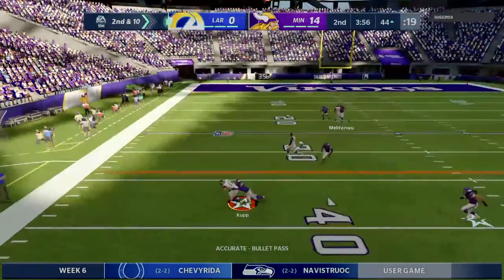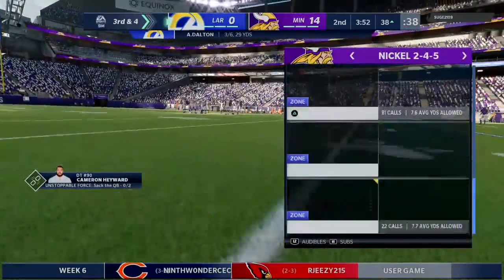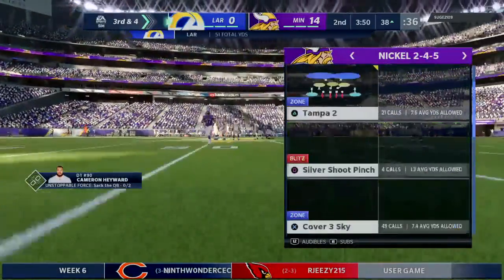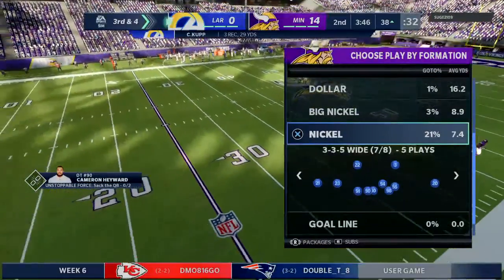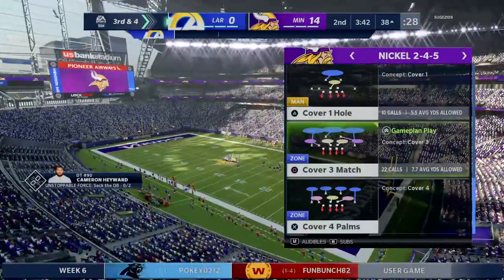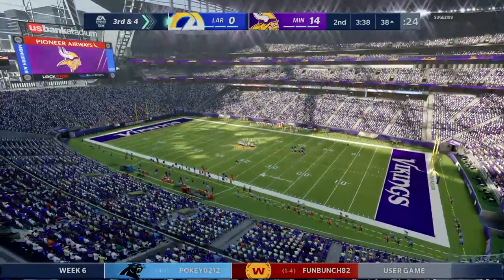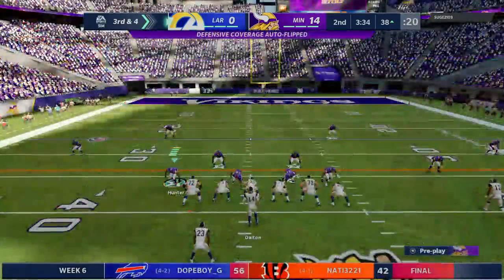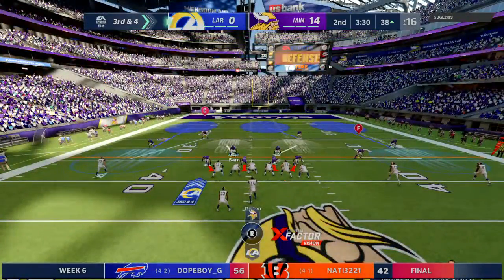Dalton again. They'll get this one to Cupp, complete. And the stop here will come at the 38-yard line. They get 6. That'll leave them with 3rd and 4. And it's 3rd down. The Rams on 3rd down, just 1 for 3 thus far. This is 3rd and 4.